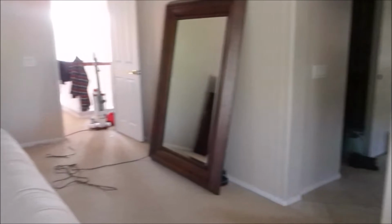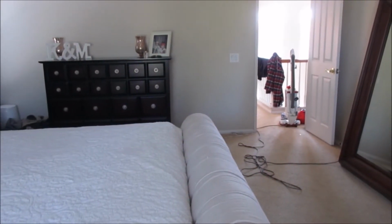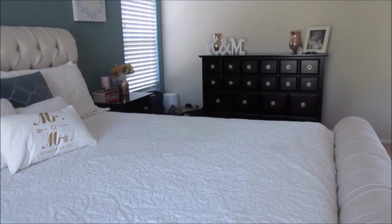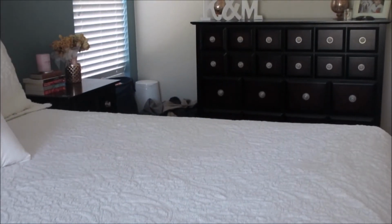The room is done. I vacuumed it yesterday as well. My dresser is cleared up. So it's my nightstand. In that corner back there, I have the baby's diaper genie.